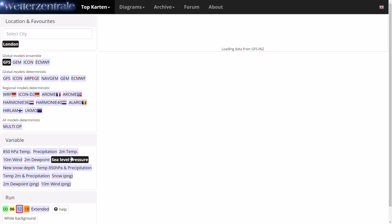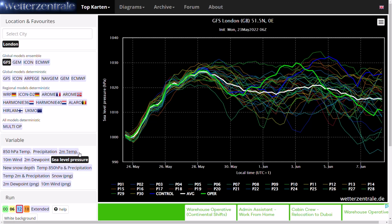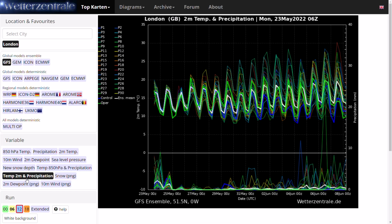Now, the sea level pressure is quite high. Towards the end of this month, we're getting to around 1,025, 1,030 millibars. So high pressure, so it's going to be, as I said, generally dry, but on the chilly end of the spectrum. And look at those 2 meter temperatures. You can see, as we head towards the last few days of May, these temperatures dropping down more towards 15, 16 degrees. Yes, the ensemble members do sometimes underdo temperatures a little bit.